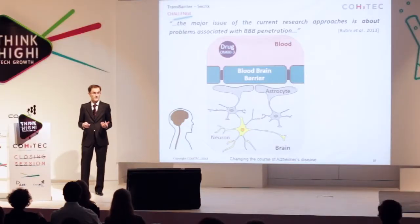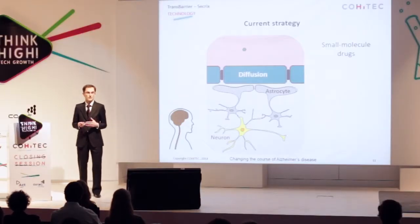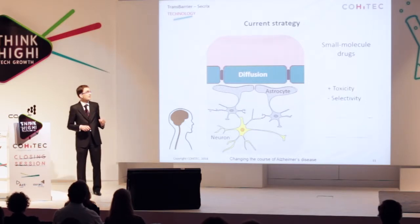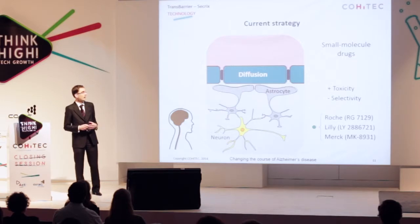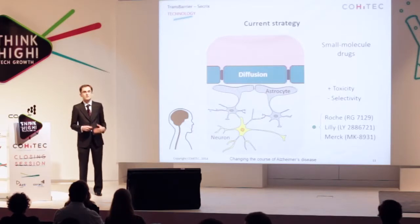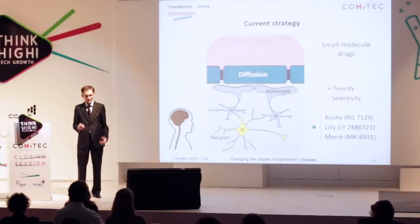But what Big Pharma has been doing since the drug was discovered is obtaining small molecule drugs that are able to cross the blood-brain barrier by diffusion. But while they are trying to do that, these drugs tend to be more toxic and less selective. For instance, Roche and Lilly stopped phase 2 trials last year because of this, and Merck, that is now leading this race, will eventually suffer from the same problems.